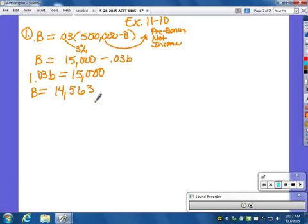Now, the second part of this, part 2, wants us to prepare a journal entry at December 31st, 2013 to record the bonus due to the employees. Since we know the bonus now is $14,563, how are we going to record that in a journal entry? What do we debit and what do we credit? We're going to debit employee bonus expense and credit bonus payable.